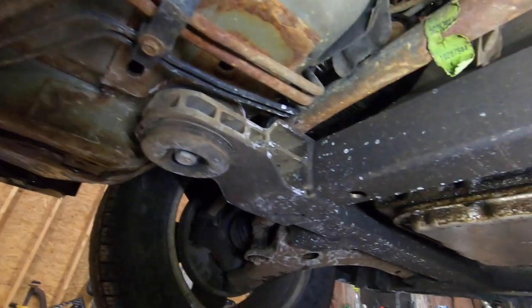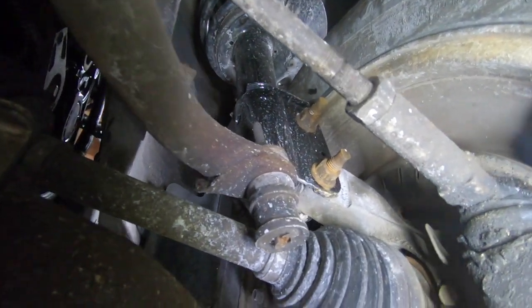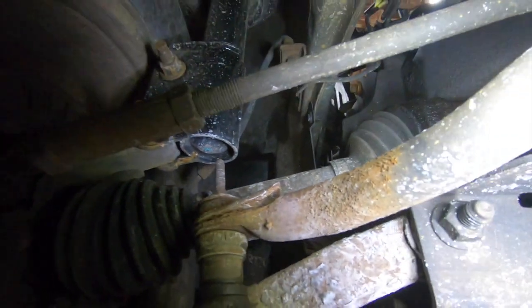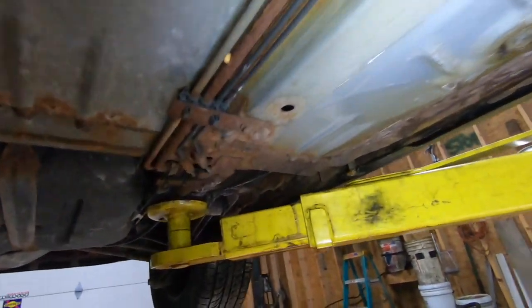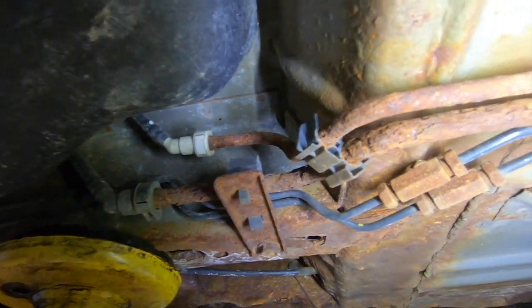Yeah, so you got to drop this whole cradle down. Sway bars right in the way. Is that broken? Oh, yeah, sure. Yikes almighty. That ain't no good. Man, just the build quality of these cars today is astounding. Look at the road salt holes everywhere. This thing is probably not too long for this world. Oh my God. Oh my Lordy.